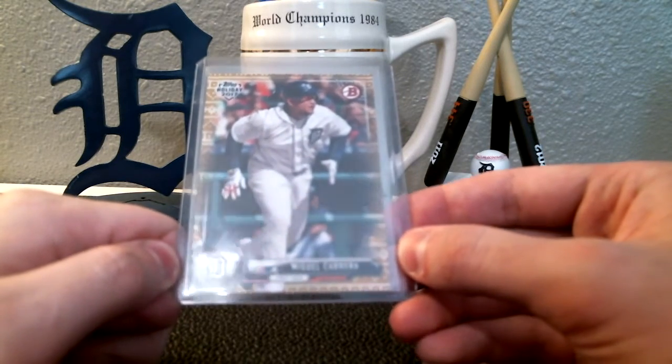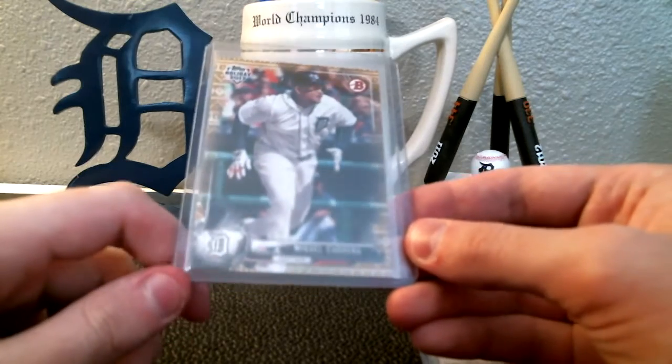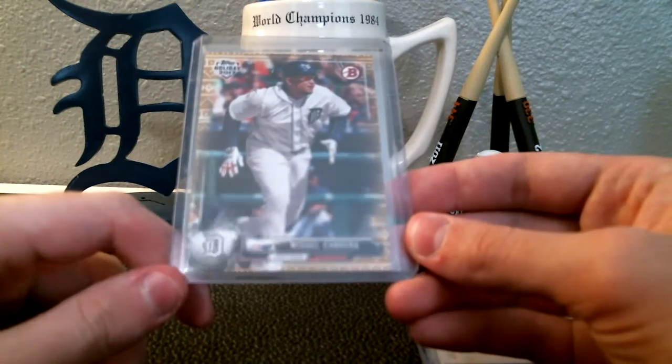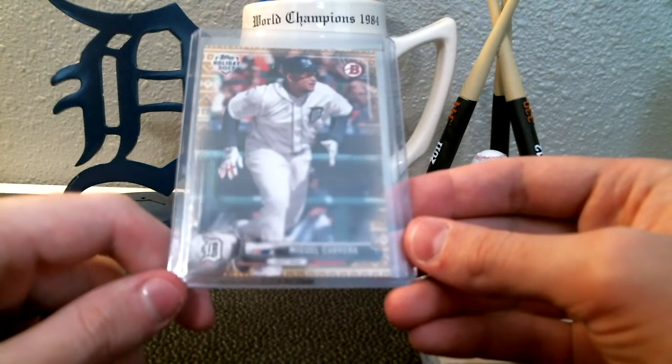So what Topps does is that, kind of like National Baseball Card Day, they have these exclusive silver packs that you get at the hobby shop for buying wax. And I don't know what the threshold is to get a pack, if you spend X amount and you get a pack or something. But this is what these come out of. So they're a pretty tough promo card.